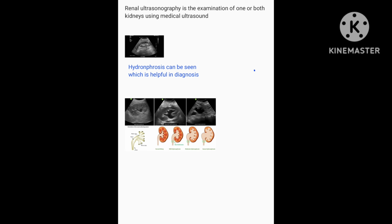Ultrasound is a non-invasive method. With this technique, we can easily diagnose hydronephrosis, which is seen on sonography, and with the help of that, we can reach a certain diagnosis.